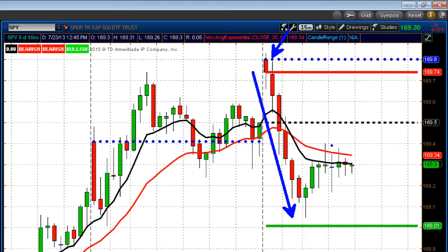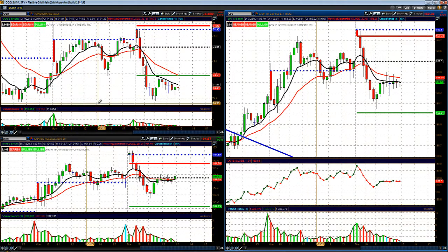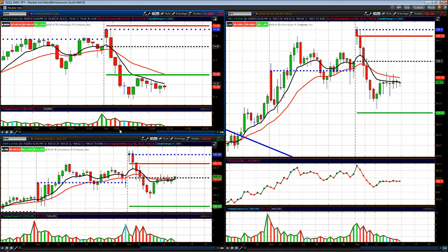If we don't break over 169.40, this may be a lower pivot high that they're going to use to short against, possibly for a move down in the afternoon. If we break back over 169.40 and then we get back positive on the SPY, we have a chance of possibly making the V-shaped recovery today. I mean, every dip has been getting bought up in the market, so until we see that change, they may keep on doing the same thing there.